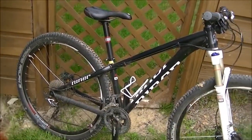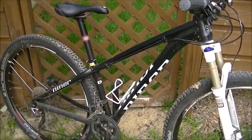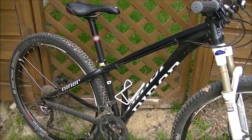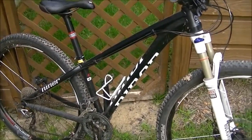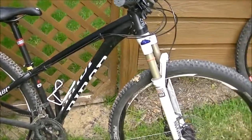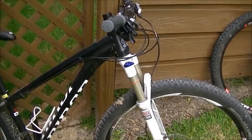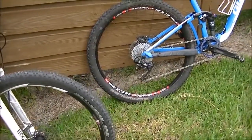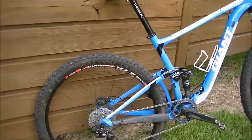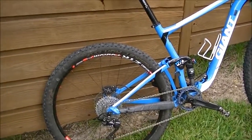So let me wrap this up by giving some buying advice out there. And I've mentioned a few things, but let me mention a few more things and sum up some of the points that I've made. Two of the most important factors when buying a bike is your budget and the type of riding you're going to do. Like I mentioned before, if your budget is less than $2,000, unless you're buying used, you're probably going to want to get a hardtail.